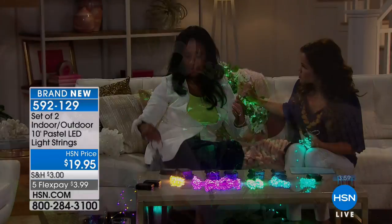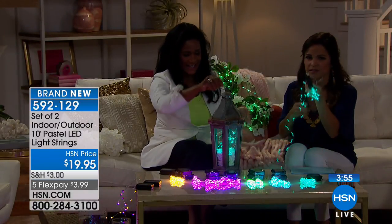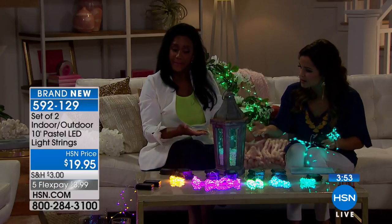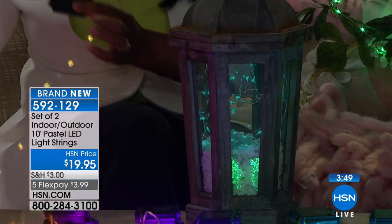These are indoor-outdoor, so it's okay to have these out. I mean, it's kind of humid outside this time of year. Clearly, you don't want the battery pack getting rained on. But the battery pack is water-resistant, so drops can get on there. But speaking of water, I wanted to show you how cool this is. Isn't that neat?